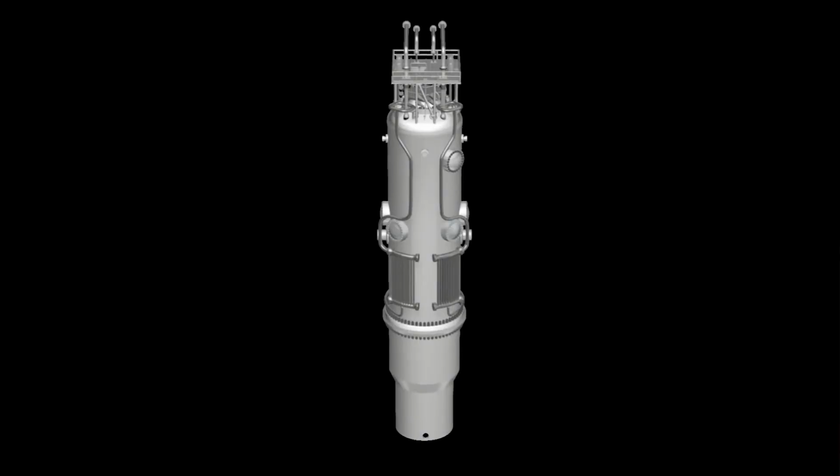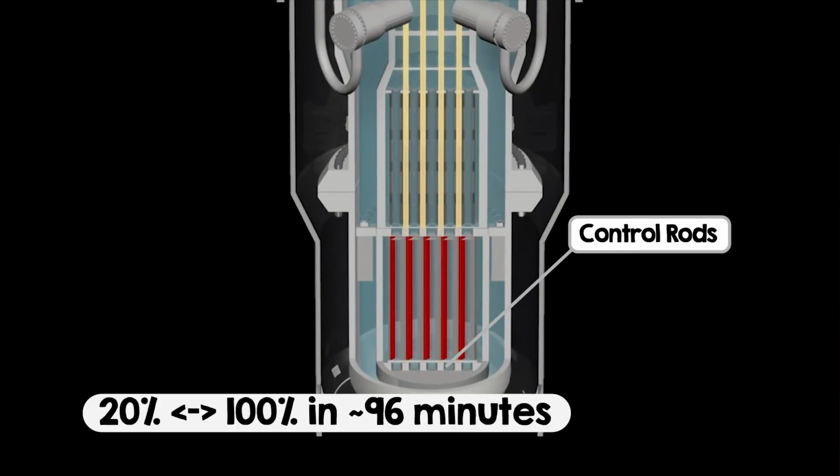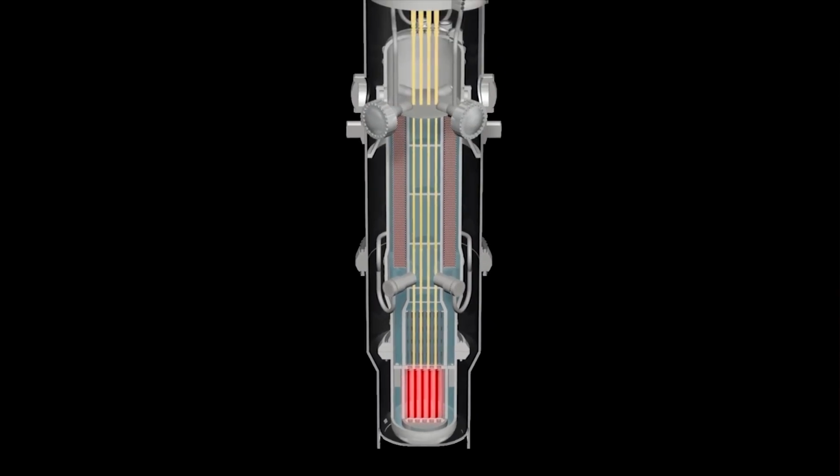To really build on that approach, though, you would like to be able to do some of the power maneuvering as well. And so we built that feature into it. Our 4 central control rods we can raise and lower and change the power from 20% to 100% in about 96 minutes. So the combination of maneuverability and steam bypass really gives you a very strong tool for load following wind, and it's a very good tool for load following solar.